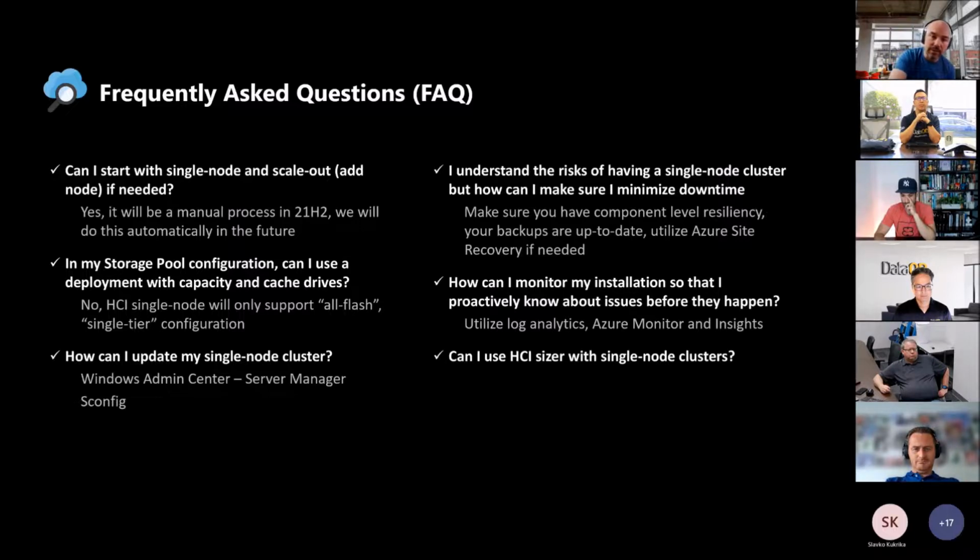So we added HCI catalog support, but there's also Sizer. And this is what we always get: can I use Sizer? We are working on it right now. We don't have single node support in Sizer today, but I'm actively working with the Sizer team to add that in the future. So, Slavko, you have a question?